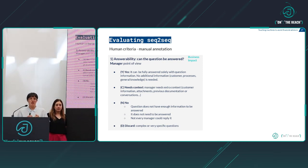Yes, the question can be answered with the information that is given in the question with no additional information. This is straightforward. Second, in order to answer the question, we need context from the client. So for example, I've lost my card, but I applied for a new one, but I haven't received it yet. So the advisor needs to check whether the card was sent or not. Or for example, I got a charge of this amount and I don't know where it's coming from. So there is a need to check the client's profile or information.